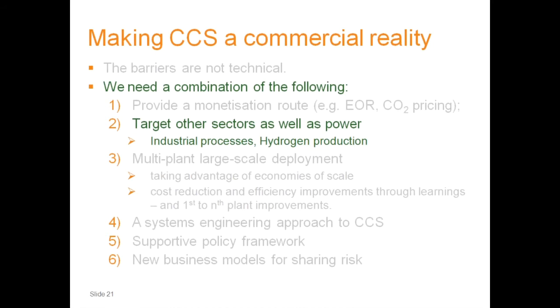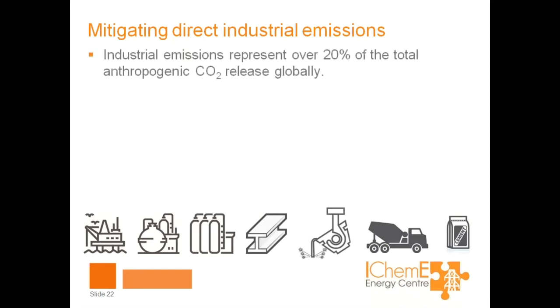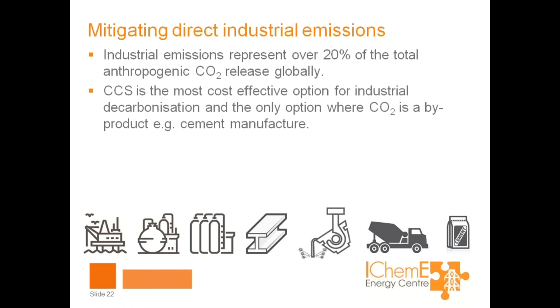The next thing to recognize is that the value of CCS, although there's been a lot of emphasis on power generation, is much broader than that. It can decarbonize industrial processes and hydrocarbon production, and in many cases is certainly the lowest cost way to do that, but in some ways is the only way that we're going to decarbonize those processes. And remember that industrial emissions represent over 20% of the total anthropogenic CO2 release, and they're very important and shouldn't be ignored. CCS, as I've said, is usually the most cost-effective option to decarbonize those, and where you are generating CO2 as part of the process, as in cement and steel, it's the only way.